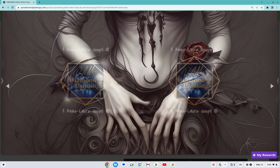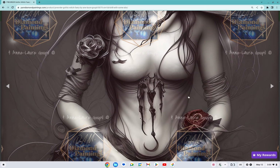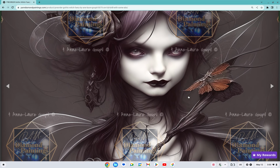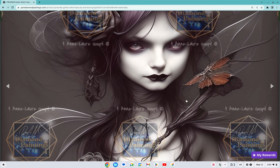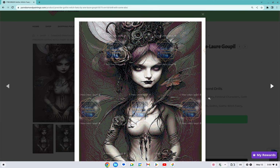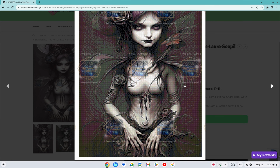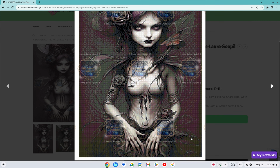She has these fingers that go into points. Yeah, she definitely has gothic, almost steampunk vibes, honestly, with her hat there. Let's take a look at the rendering. Yeah, she's absolutely evil and up to no good. This is definitely a piece of dark art.